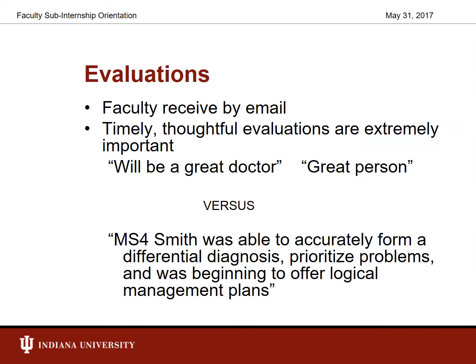Evaluations for you will be received by email. We need your timely and thoughtful evaluations in order to assign a grade and help these students along. Telling us that the student will be a great doctor, has a great smile, or is a great person does not help us assess how the student is achieving. Rather, we need more descriptive and narrative descriptions of how they're doing, such as MS Smith was able to accurately form a differential diagnosis, prioritize problems, and was beginning to offer logical management plans.